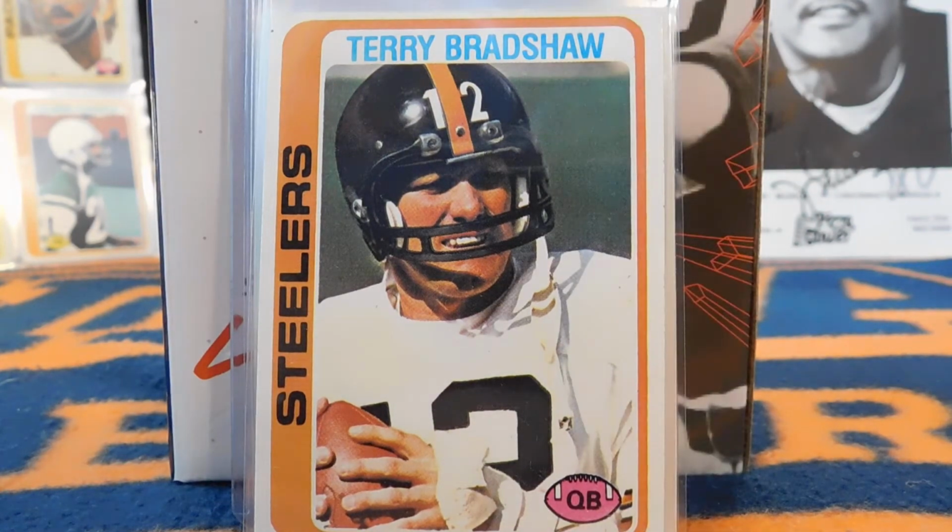A lot of us know him now as a Fox analyst. He's been in some movies and TV shows also. He made the Hall of Fame in '89. He's a 4-time Super Bowl champ, 2-time MVP. I mean, it's a super impressive career, major victories, and some great teams that he was a part of.